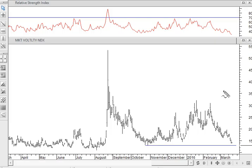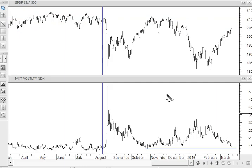Here's the live chart of the VIX. We are printing below 15 at the end of this week. Is this complacency creeping in on this indicator? If we see the index printing down below 13, that would be its lowest level since August last year. And if I overlay the SPY, you can see that was the point where the SPY began its swift decline.